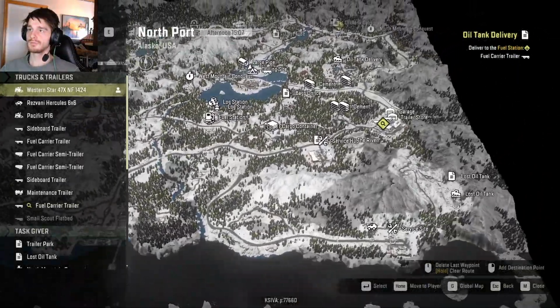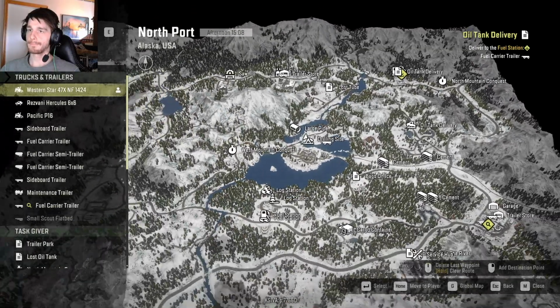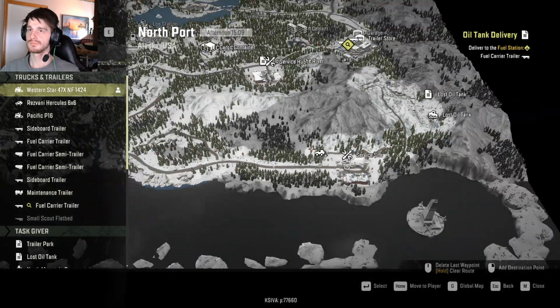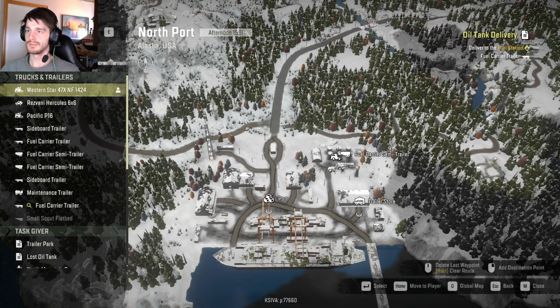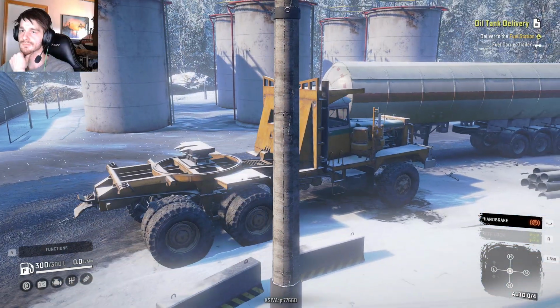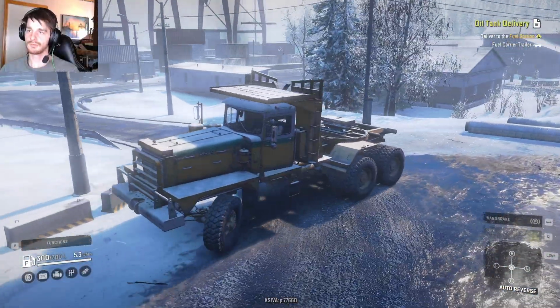But what do I want to do now? I kind of want to do some exploring. But my truck is here. My scout, and this is my Pacific 16. Do I need low saddle or high saddle? Let me check. I think that's low saddle, but let's just try because I totally forgot.